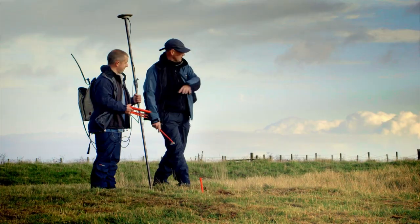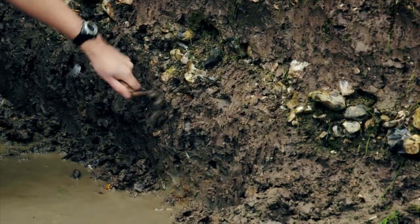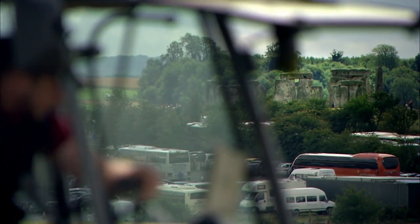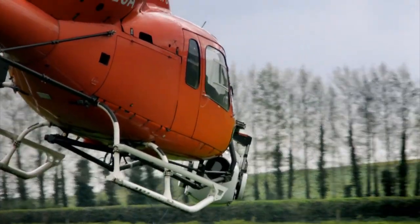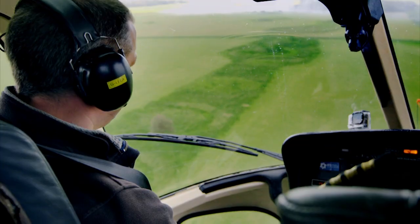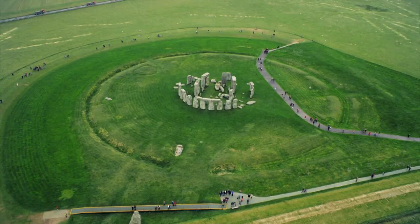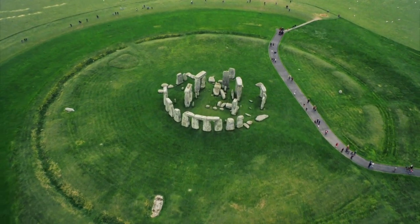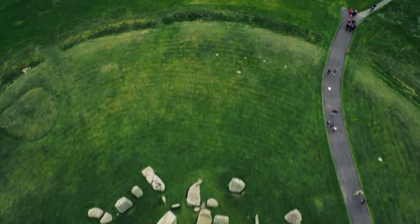Recent times have seen intense levels of activity around the world's most famous prehistoric site. To solve the mysteries of the monument, the scientists have been using a novel strategy. Not just focusing on the iconic stones, they also investigated the wider landscape in which they sit.